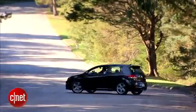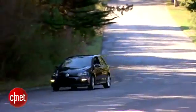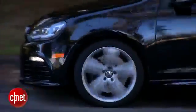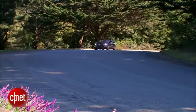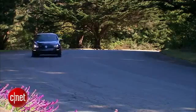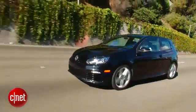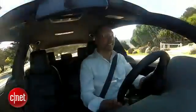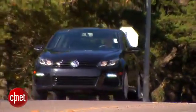The bottom line, I don't know if this car is any more fun than a GTI. You got to be pushing it pretty hard to get that all-wheel drive system, which in this car is built for performance, not for off-road traction so much, to really get the benefit of that. It's really kind of a track car, which I don't know if you're going to use in that respect so much. Okay, let's price this bad boy.